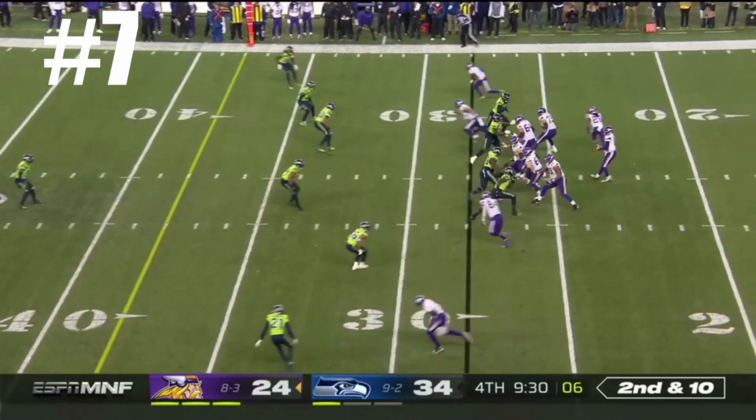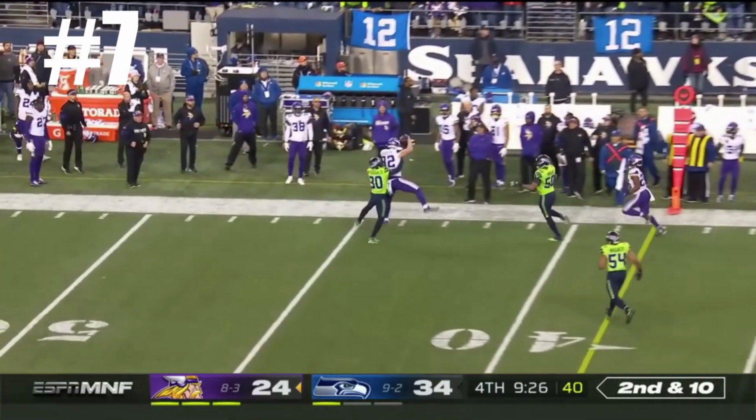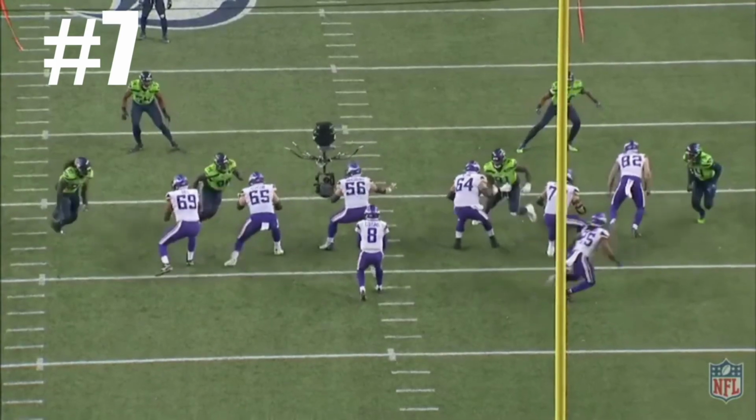Cool. Now on to the next one in our countdown, Number Seven. Yeah, I think this one came on Sunday Night Football. So again, can Kirk Cousins play on a national stage? We'll take a look at this throw. He gets absolutely hammered with this throw. Gets decked, taken off his feet, hit backwards, lands on his butt. And you can see it because the throw kind of wobbles a little bit, but it's still a very good throw.